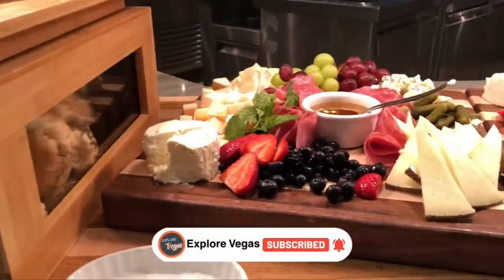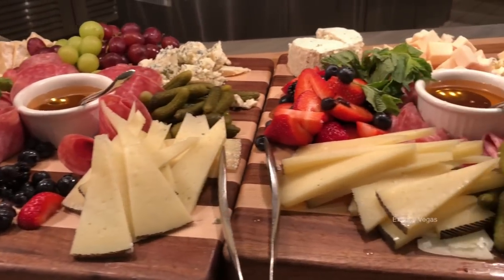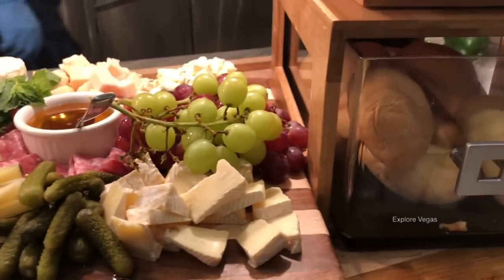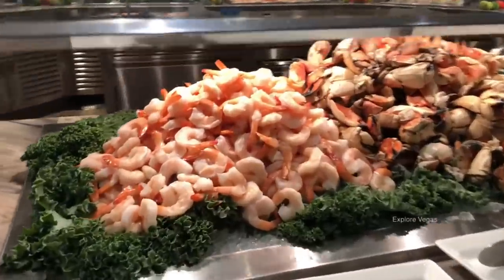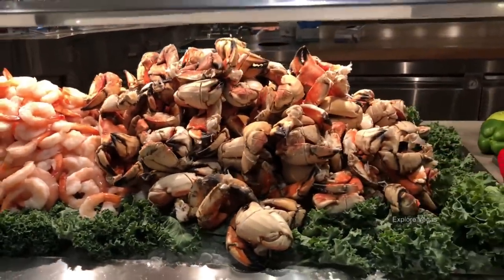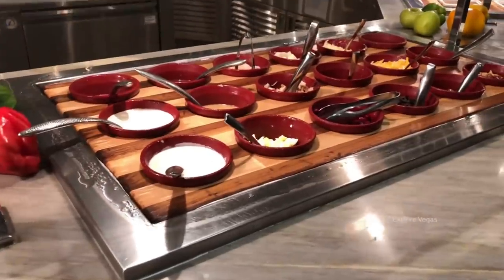First up, we have the cheese and charcuterie board. There's some butter on the side as well. Some bread too. You know it's crab feast night. We're getting right into it with shrimp cocktail and Jonah crab claws. Looks super fresh too.